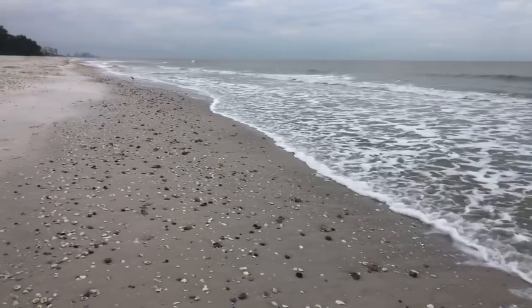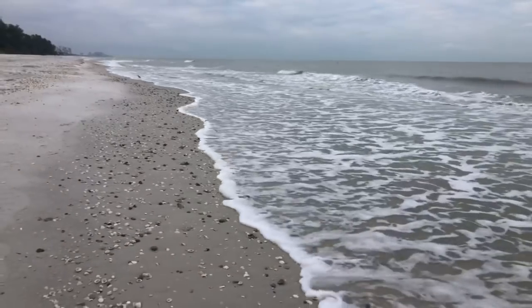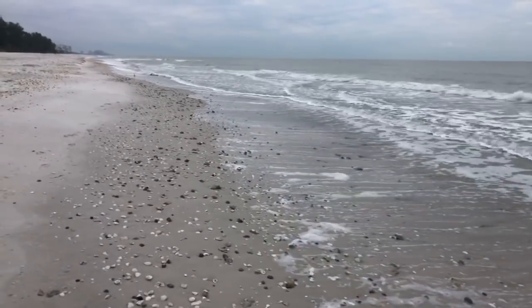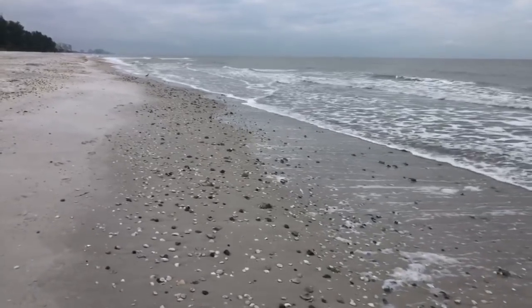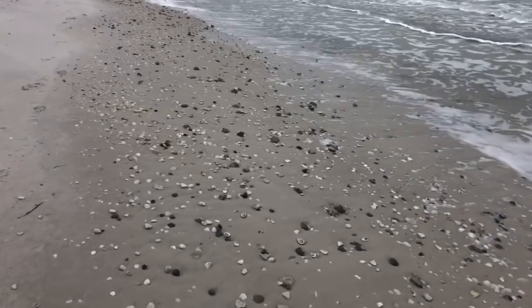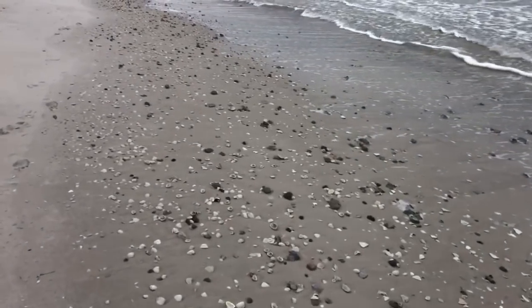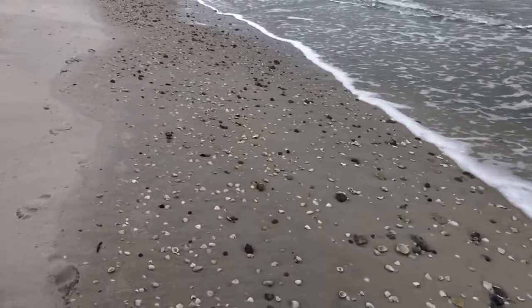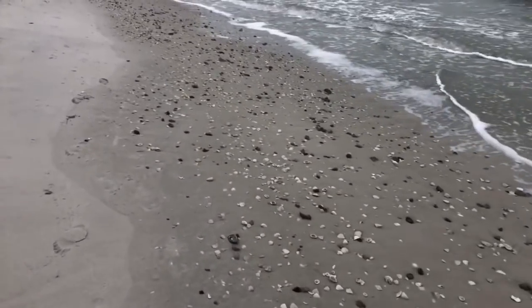Now the shells seem to be turning into rocks. Now there's more rocks along the beach here than shells. Maybe that will change as we get further down here.